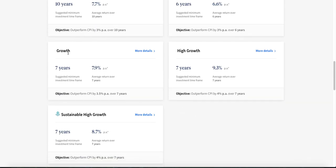So generally growth is going to be 80-20, which means 80% growth assets and 20% defensive assets. Growth assets are generally international and domestic shares, and the 20% remainder will be the likes of cash, term deposits, and bonds or other conservative assets. High growth is generally more in the 90 scale, sometimes a lot higher, which means 90 to 95% growth assets and 5 to 10% defensive assets.